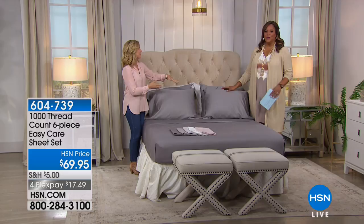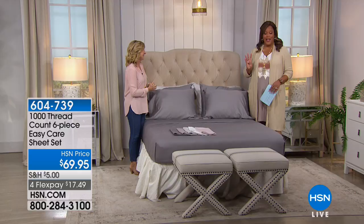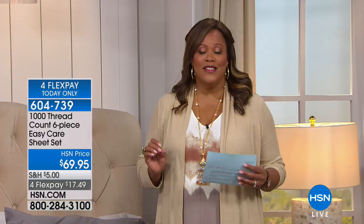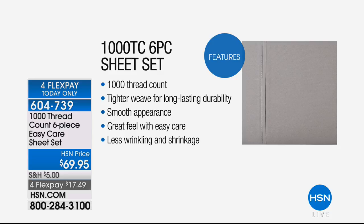And speaking of four pillows, we have four flex, and that is just for today. So if you've been looking to spruce up your bedroom, we're going into the summertime and you want to change your look, you really don't have to spend a lot of money on paint or furniture. Take advantage of the four flexible payments for 1,000 count. That's the thread count that makes it super soft, but most importantly, it's long lasting so that you have these sheets for such a long time. So let's go over the features: a tighter weave for long lasting durability, a very smooth appearance, and a great feel with easy care.